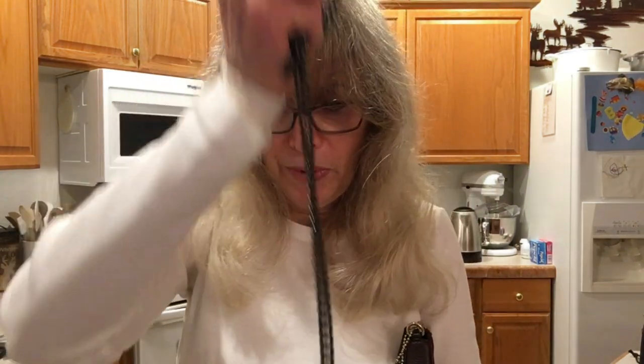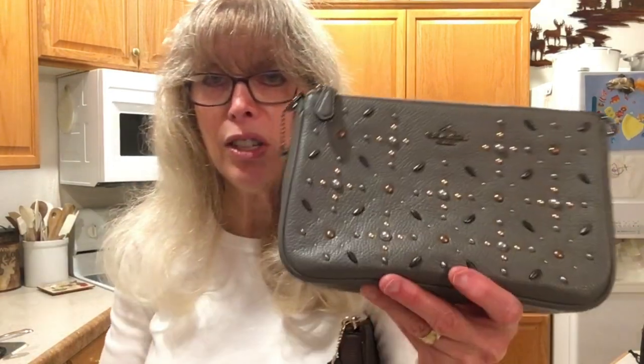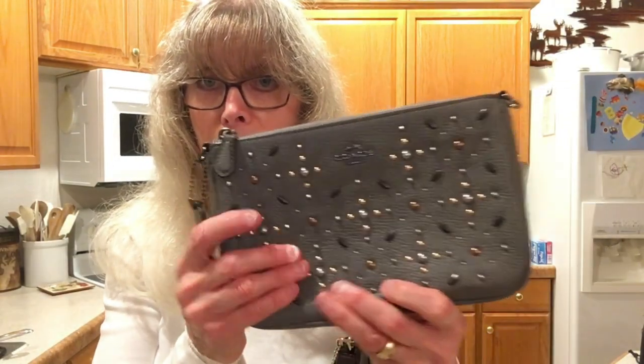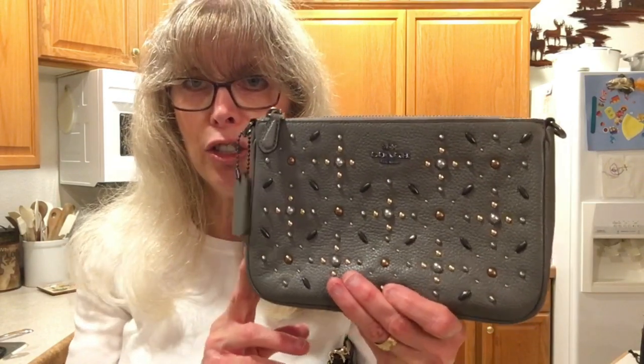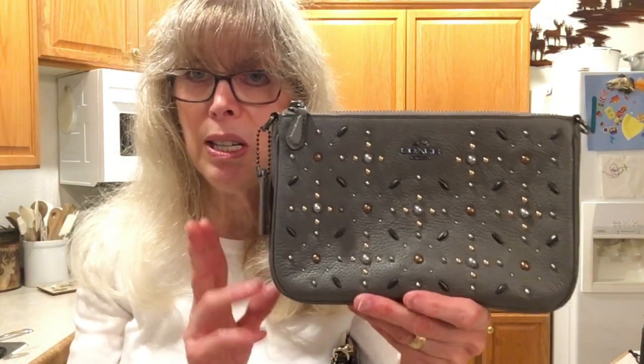And this is the inside. And the reason I wanted to show that to everybody now is because people are interested in the Swinger. The Swinger is an adorable bag. I believe it is the size of a Nolita 19, and this is a 22. This is bigger. This held my phone, my wallet, everything that I needed to go out for the day with my husband or the evening.